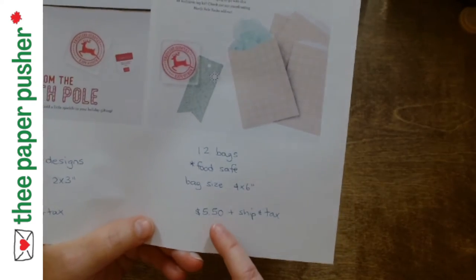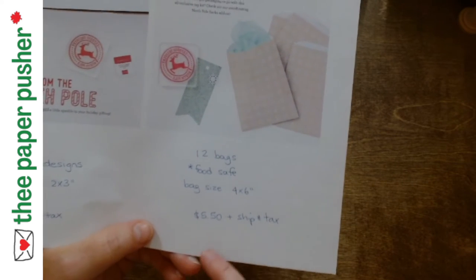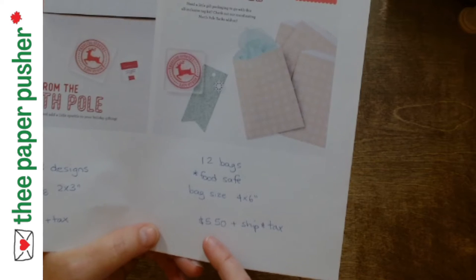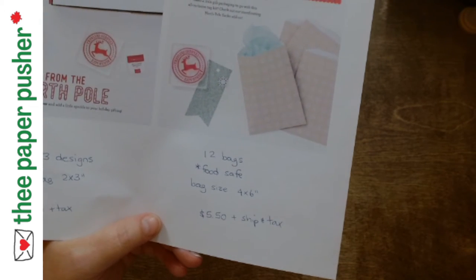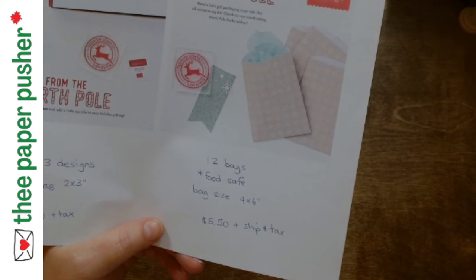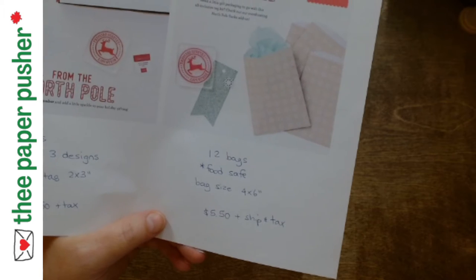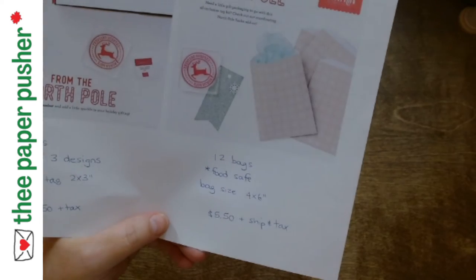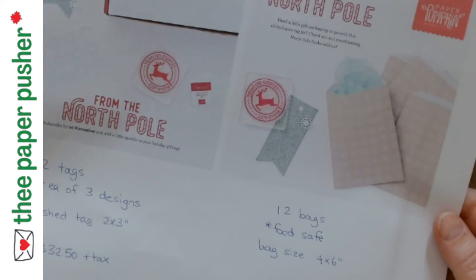And personally, I think they're at a great price point. 12 bags for $5.50, so with shipping and tax, we're looking at maybe $6.50 by the time we're done. This is a great idea, and the finished bags are 4x6. So not big enough to stick a card in, just a little bit too small for that. Just a little narrow. They're long enough, just a little narrower. But you could easily put note cards and gifts and gift cards and treats and, like I said, cookies. Very excited about those.